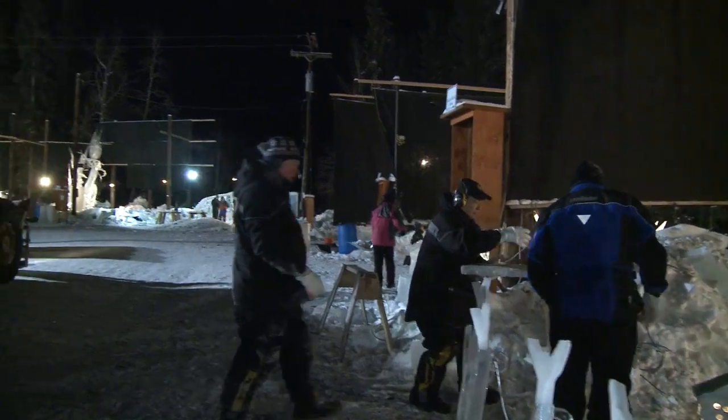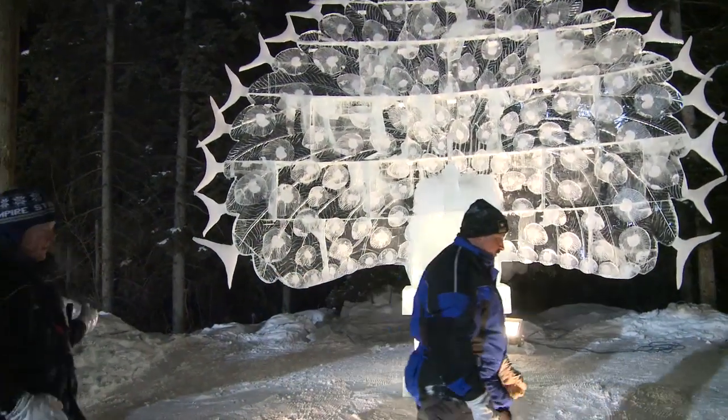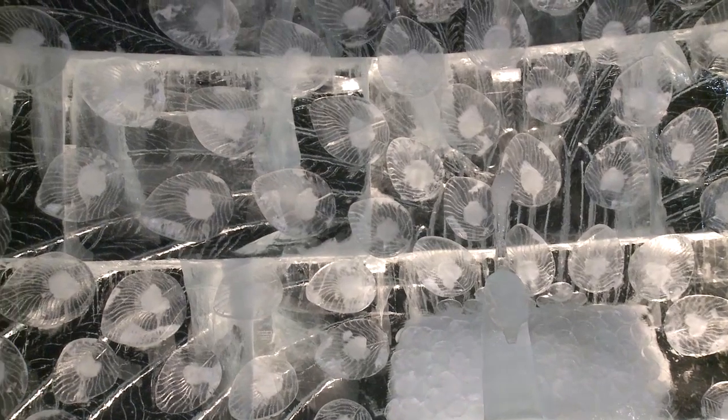We got here a little late to see the supports cut out from underneath it. I guess there was some doubt as to whether it would stay up because of the distribution of weight, but it looks like it is freestanding and ready for judging.